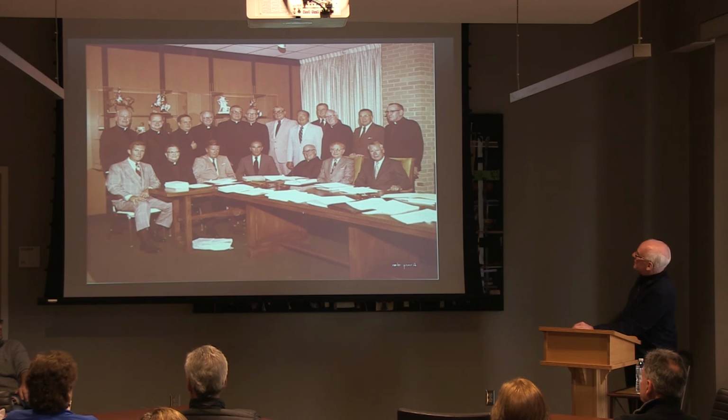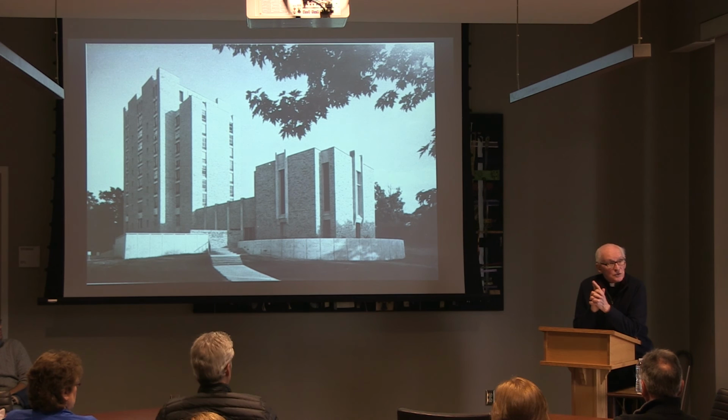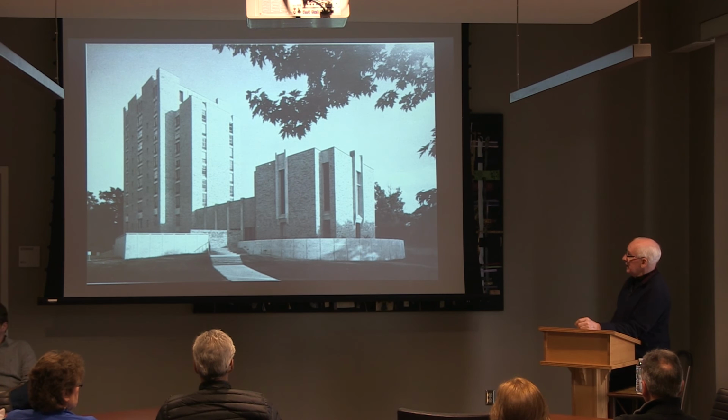And that was in the boardroom of the old University Center. This is the Schott building when it was first built. This was built as a Jesuit residence. And that's what it looked like at the time. The original Jesuit residence, of course, was Hinkle Hall, which, as I said, opened in 1920. And we moved into this building in February of 1970. And it was the residence until 1990.